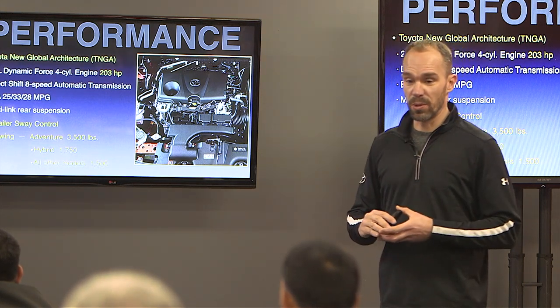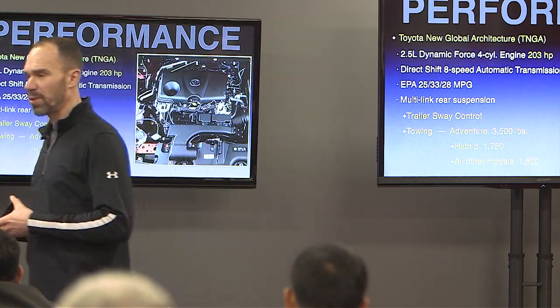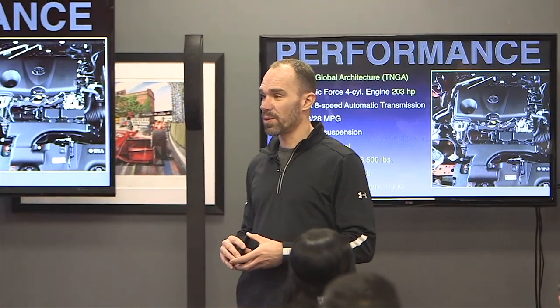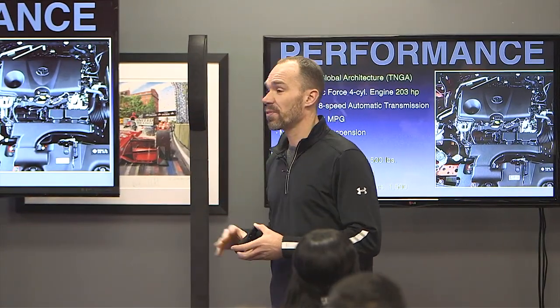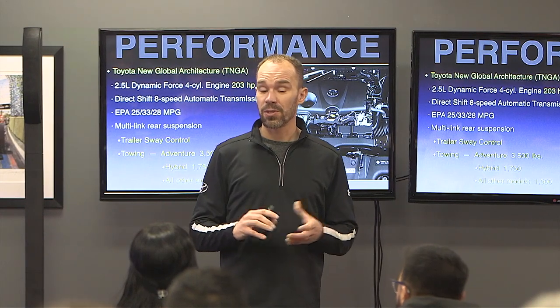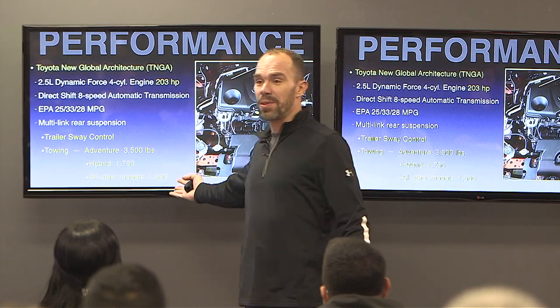Trailer sway control, also going to be standard on RAV4. What other vehicles would have trailer sway control? Tundra has it, right? Tundra, Tacoma, so pickup trucks. So this is just a feature of the stability control system. Yeah. So, and I know you're thinking, well, why would you need that? I mean, some of them only tow 1,500 pounds, right?